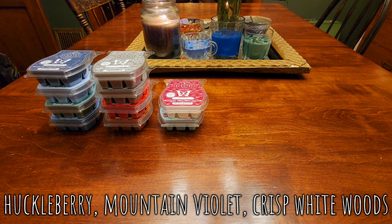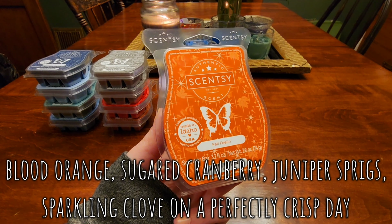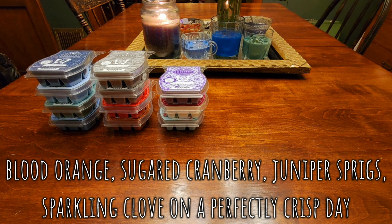Okay, the next one is Fall Feelin'. Was this a new release? I think this was a new release for fall, winter last year. And I really like it. Yeah, that's good. It's a little fruity, a little spicy, a little outdoorsy. It's so nice. It reminds me a little bit of Leaves from Bath and Body Works. Not exactly, but I get that same kind of vibe from it.